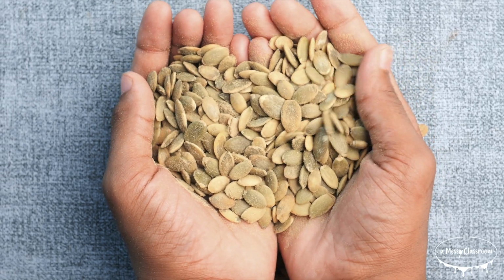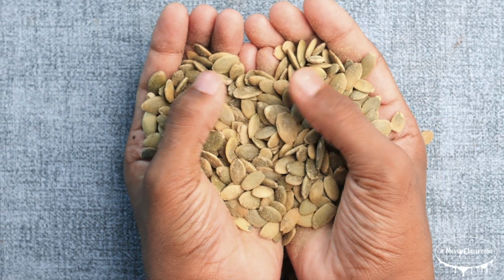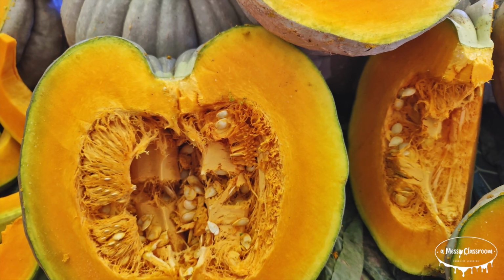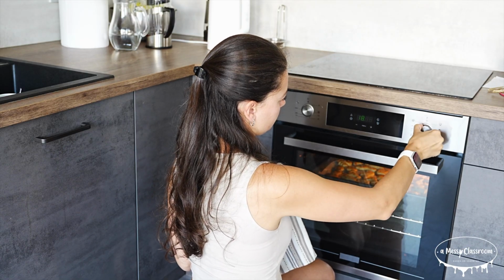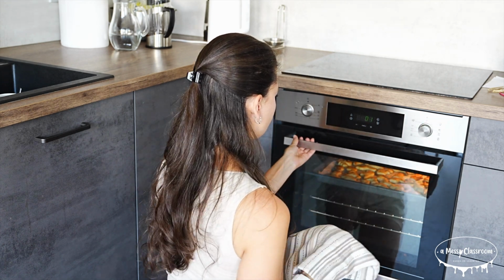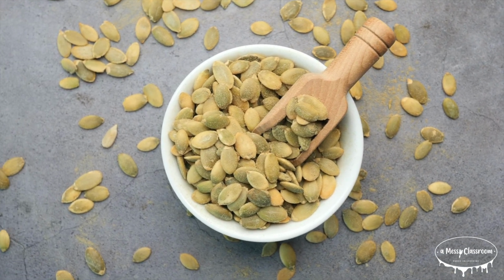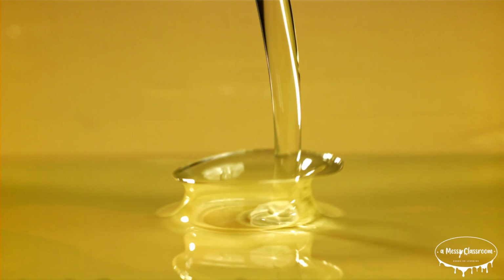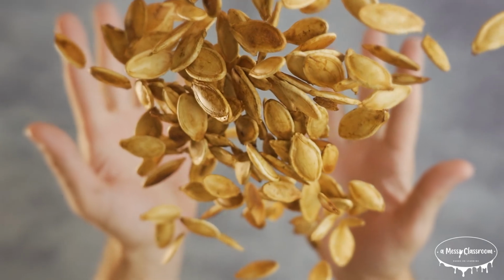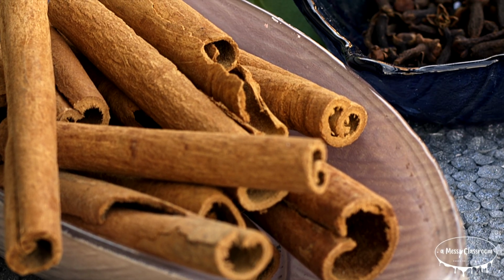Roasting pumpkin seeds is a simple and delicious way to make use of the seeds after carving your pumpkin. Rinse the seeds thoroughly under cold water and then pat them dry with a towel. Preheat your oven to 350 degrees Fahrenheit or 150 degrees Celsius. Spread the seeds out in a single layer on a baking sheet lined with parchment paper. Drizzle them with a little olive oil, sprinkle on some salt, and toss them to coat them evenly. You can also add other seasonings like garlic powder, cinnamon, or paprika for extra flavor.